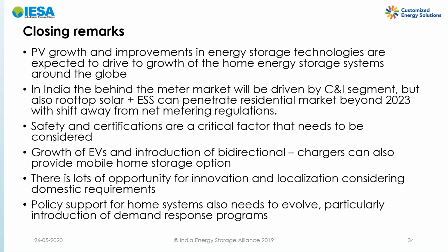The safety and certification is going to be critical. Since 2016, IESA has tried to lead the discussion around safety of energy storage systems, because the only concern we have, especially in the Indian context, is safety. If we do not manage and if we just keep on focusing on cost as the only driver for growth of energy storage, then what happened in Korea or what happened in some of the other countries could very well happen in India. And given the density and population of India, if there are some casualties, then that could actually set back the growth of the industry significantly.